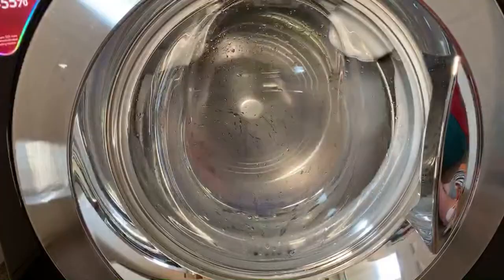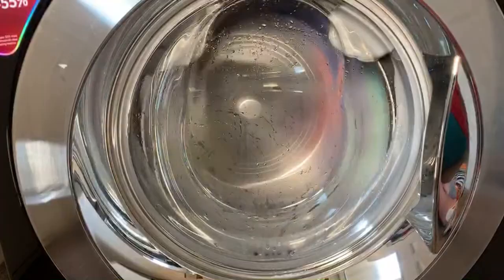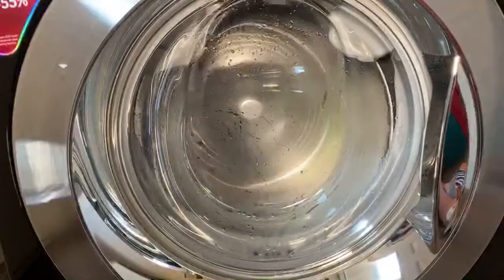Toji, right, I'm back. What have I missed? What have you missed? Everything has been fine. We've had no balancing issues. Everything has been hunky-dory. We are on the final spin. So I reckon we're doing about 800 at the moment, and then we'll slow down and then ramp up to the 1400.